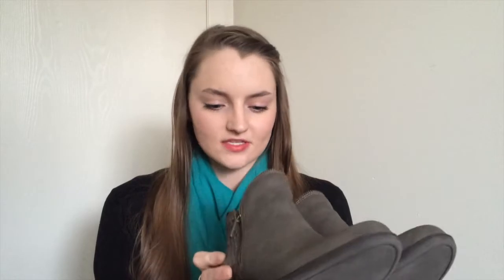Okay, next I have a fashion/style item, and it is these boots, which I was just so excited to find. I found these on the website JustFab. You've probably seen their ads on the side of Facebook and whatever else you look at on the computer, and they sucked me in this time. I've been looking for some gray ankle boots, and I found these, and I absolutely fell in love with them on the website, and I ordered them.